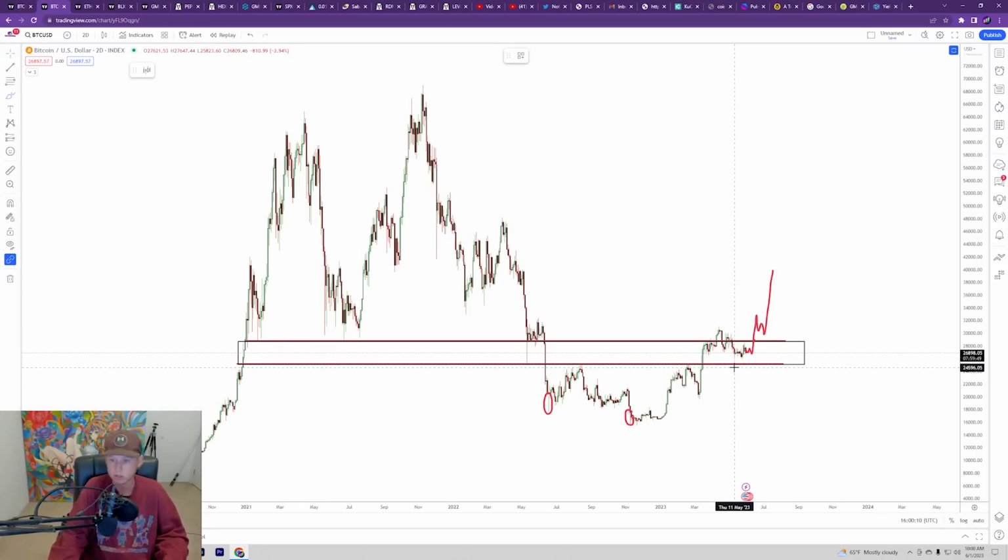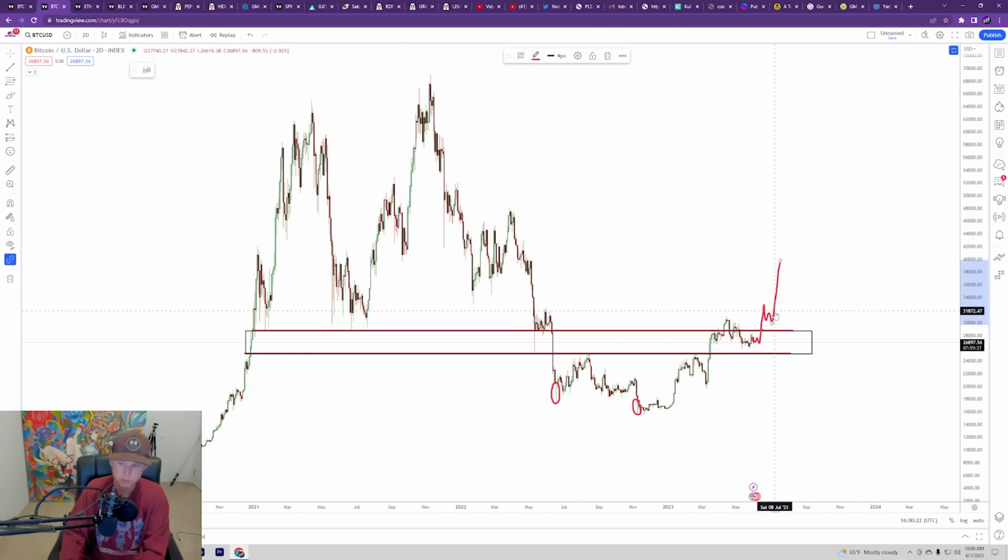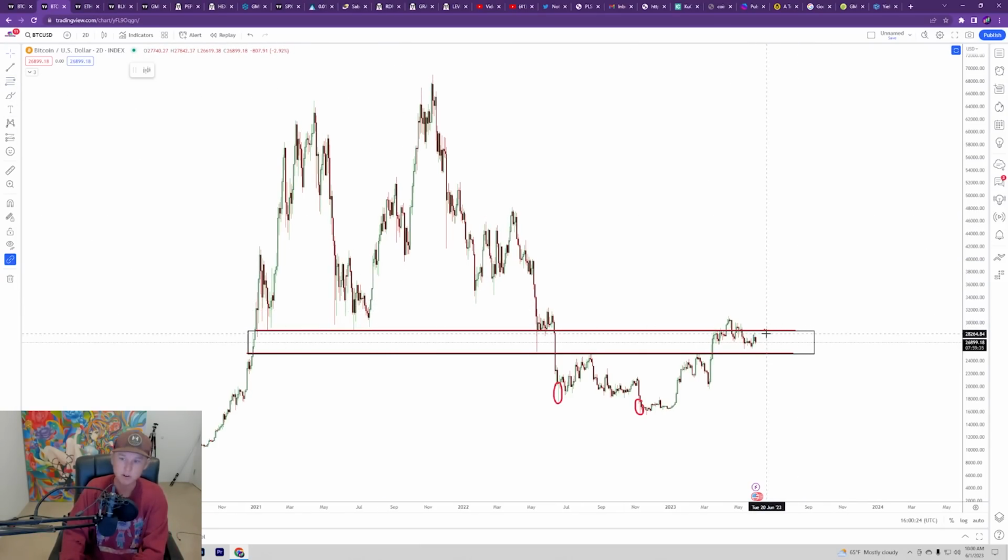If ultimately this is unable to hold, I believe that would signal a multi-month correction. And it's really important that we get above this level if we are to see this final blow off top. But guys, I still am leaning towards this being bullish, even though we are seeing further consolidation.